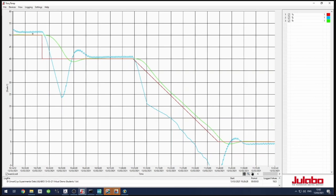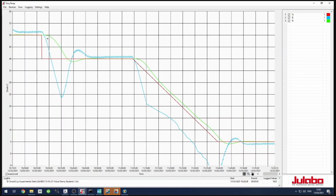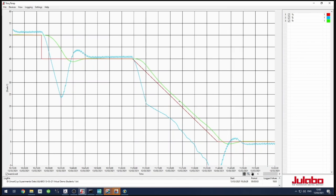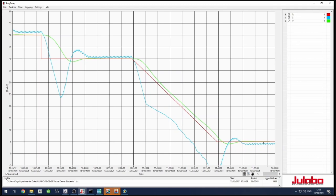In green, what you see is the actual temperature measured in the reaction with that probe that we looked at earlier. So you can see that it dipped slightly below 40 degrees, was held at 40 degrees for some time, and then followed with some lag. It followed behind the set temperature until it was brought down, overshooting a little bit, as these temperatures always do, before coming back up to 5 degrees.